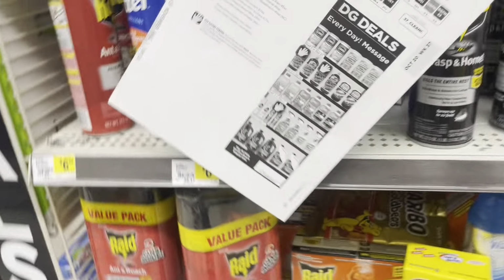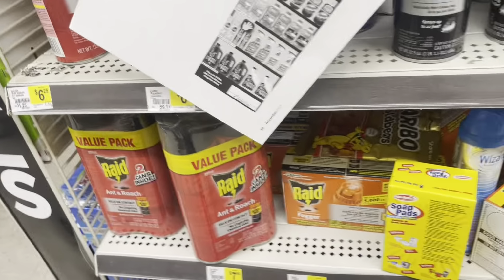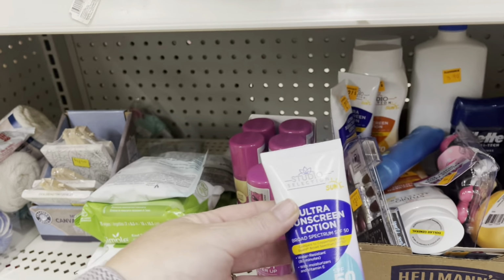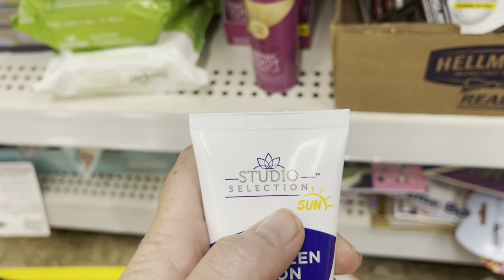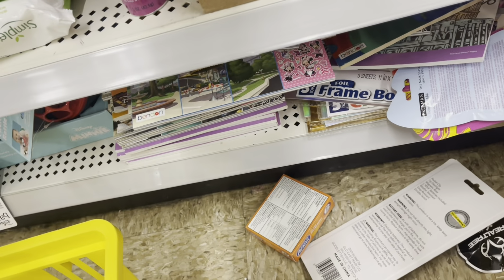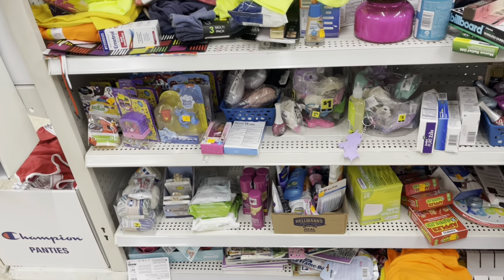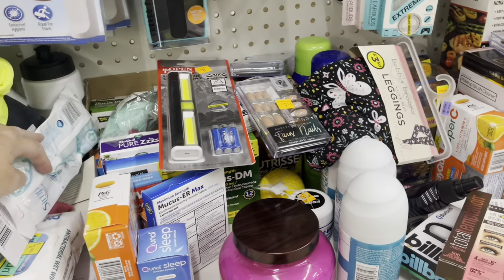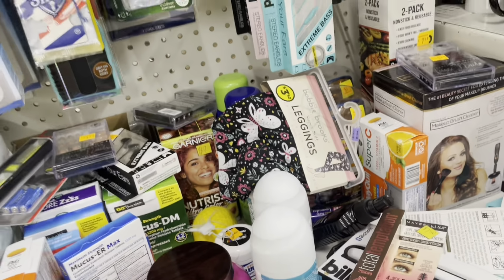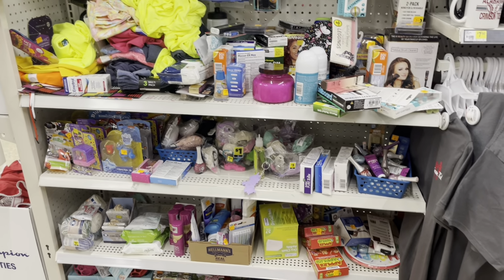All right, y'all. I finally found some Wasp and Hornet spray. I'm so excited. I've been looking for this because we have a problem with these at my house. All right, y'all. I found some more, but I'm not getting this because it's almost expired. Expires in December, so I'm not gonna get that, but I wanted to show you that I found some more. I'm super excited. I found the bottles at the last store. Hope I can find some more, because those don't expire till December of next year, which is awesome. And I much prefer the spray over the cream anyway. But anyway, we're going to keep looking and see what else we can find.